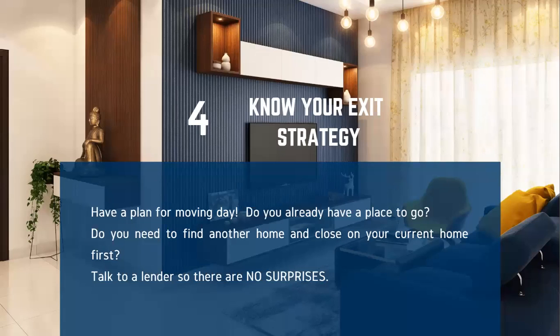Number 4 is actually pretty simple. It's a question to ask yourself. You don't have to have an answer right now, but know your exit strategy. Have a plan for moving day. You may not know what moving day is, but do you have a place to go?